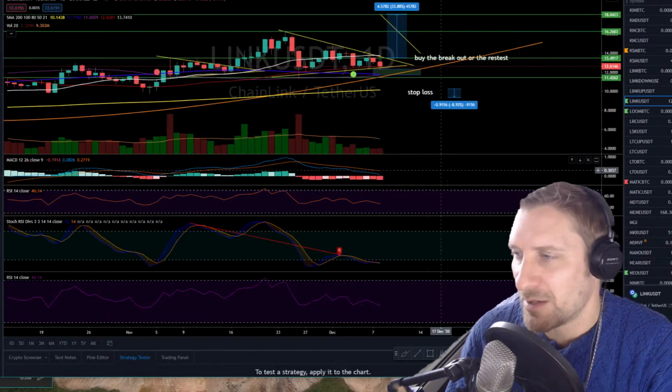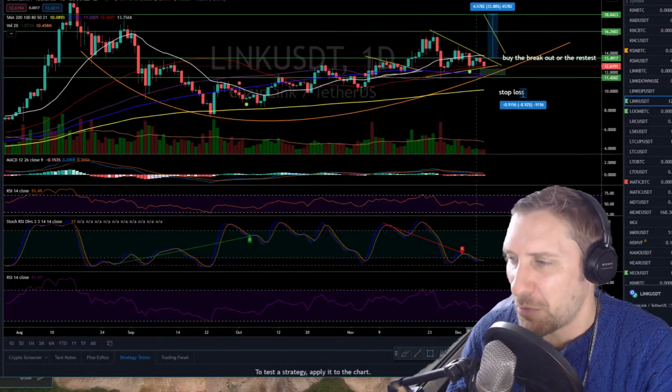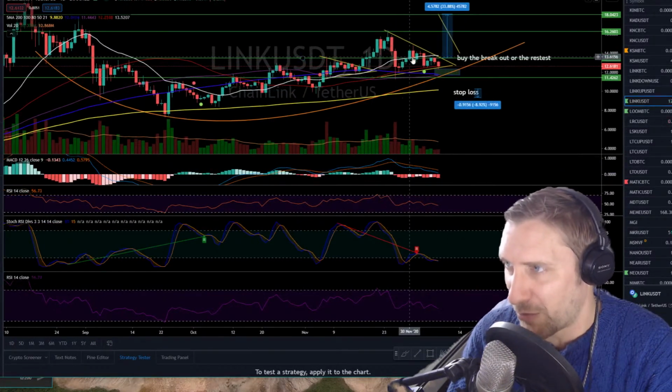There's a chance, right? Stochastics are low. MACD wants to push up on the daily. Still have some down, though. RSI could get a little lower. Stochastics are double bottoming, it's giving you a good sign. And the MACD is lacking bearish momentum. It's flat. It looks like we were getting a little flat. We are starting to coil up.